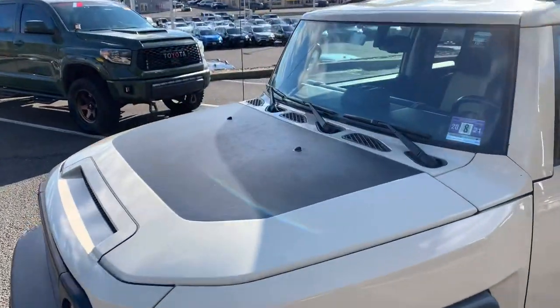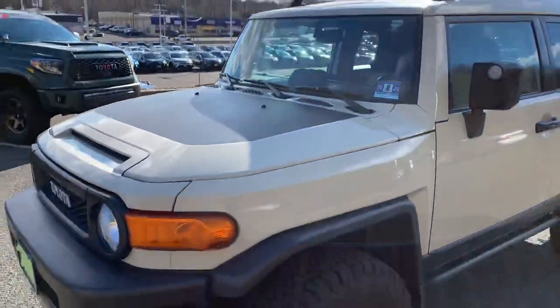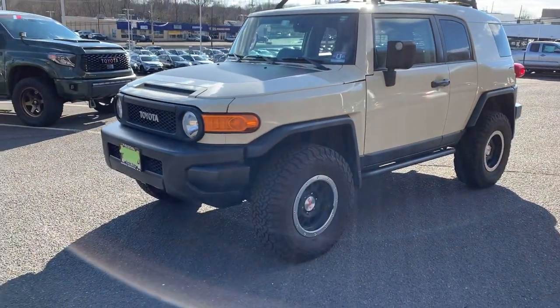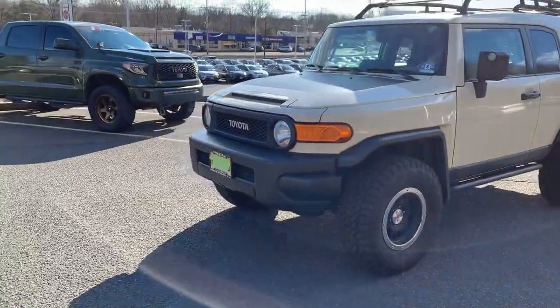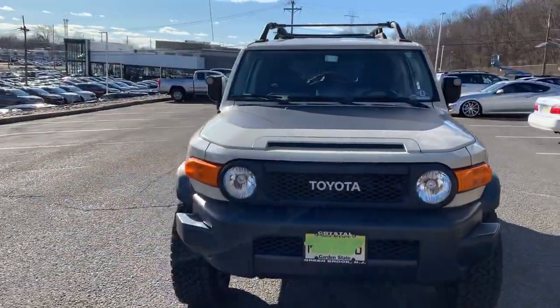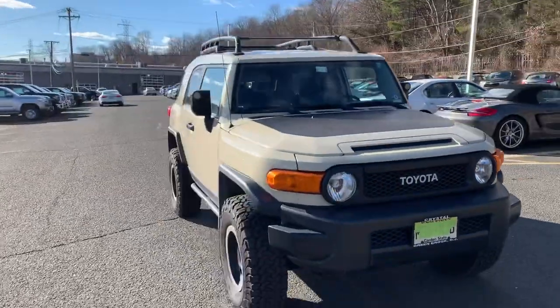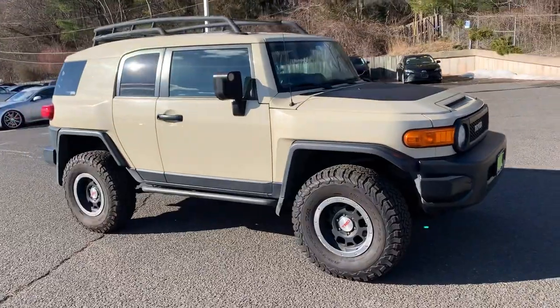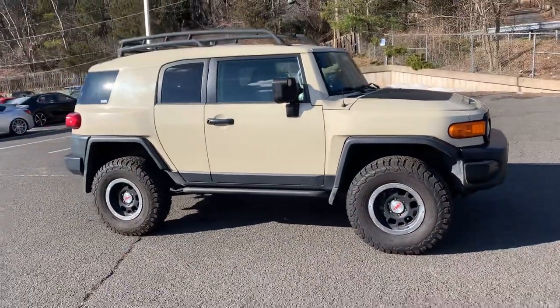As you can see, the hood has been blacked out and those wheels have been added on. This is a base model. You can tell by the black trim pieces there on the bumper. Looks like I did an awful job covering the license plate. Anyways, hopefully the owner can forgive me. This is a customer's car, of course. But this one looks really nice. What do you guys think?